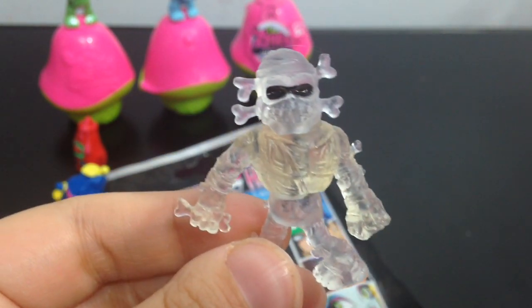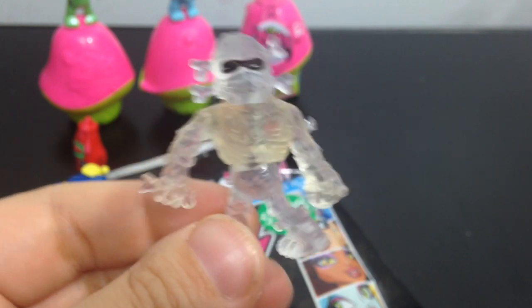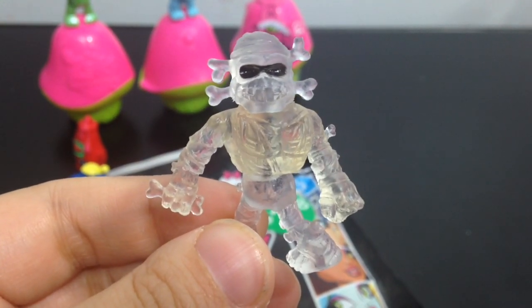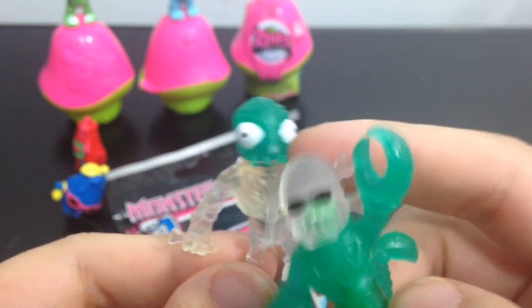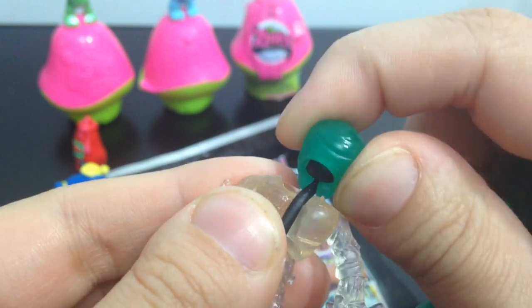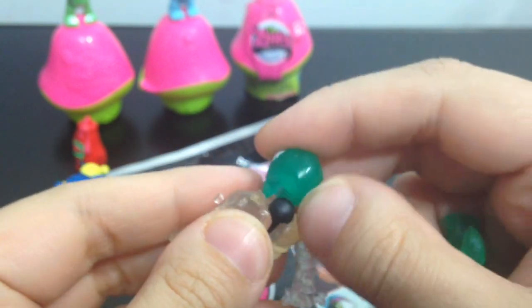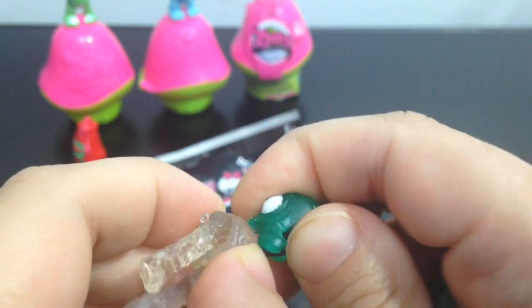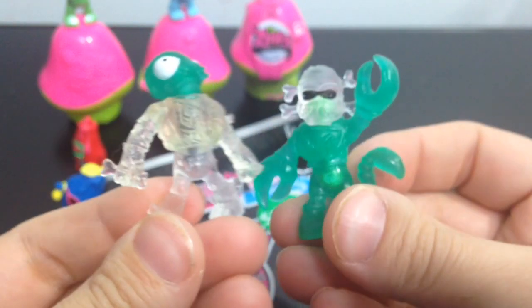So yeah, I'll get the other mutant wrestler that I got yesterday and show you how you can swap them. Okay, so here's my two mutant wrestlers, and you can swap out their heads. It's real easy. Just like that, and it comes off, and you can put it back on, or you can mix and match them and make a really cool, gross zombie. I keep on calling them zombies, mutant wrestlers. So yeah, that's a pretty cool way to make your own creations.